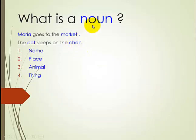So a noun is the name of a place like market. Animal like cat. Thing like chair. And name, Maria, Jose, John, you know, and person, okay? Maria is a person, okay?